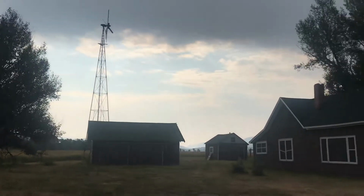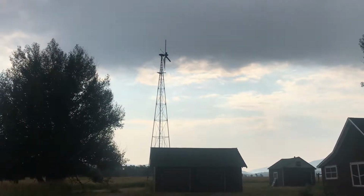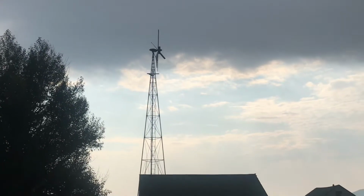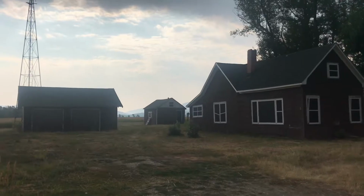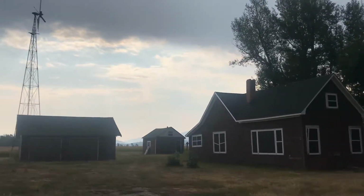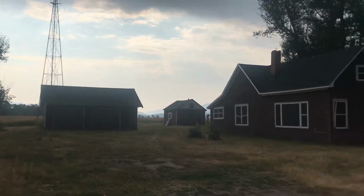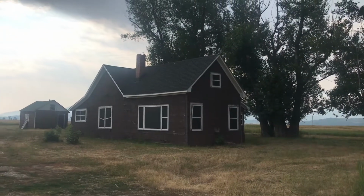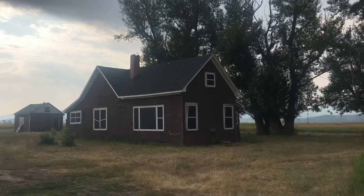From what I understand, they didn't have electricity out here until like the mid 1940s, I think. I think they used this windmill for electricity before, and it was the 40s or 50s that they finally brought power out to this row of cabins and homes. But this is what's left of the homestead here. Old building, everything's boarded up, and it looks like the buildings aren't in that great a shape.